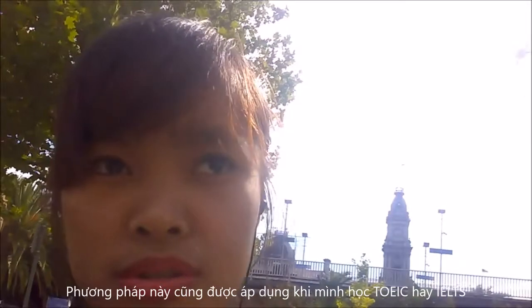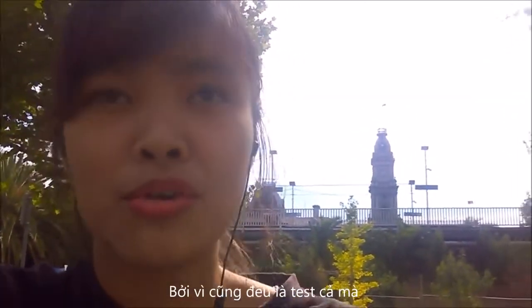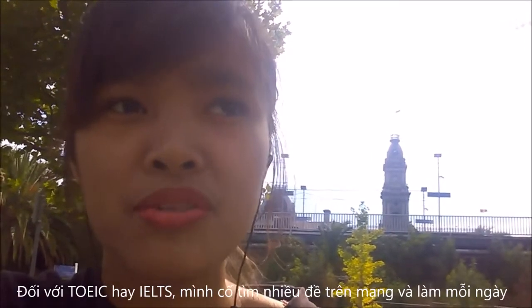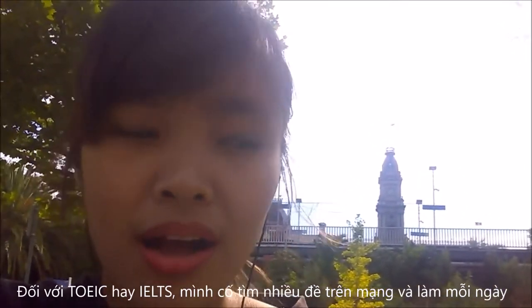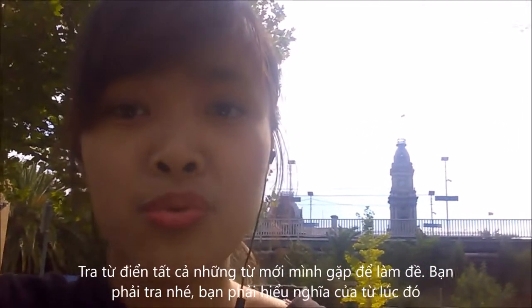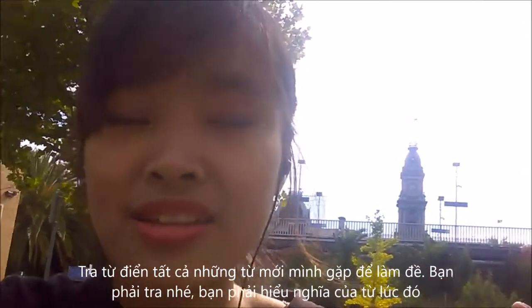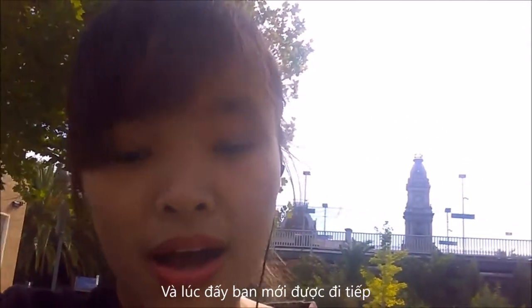Well, the same method applies for TOEIC and IELTS because they are tests too. For TOEIC or IELTS, I tried to find tests on the internet and did them day by day. Look up all the new words to get a test done. You have to look up the new words to know what they mean at that time, and that's when you can let them go.